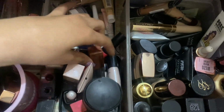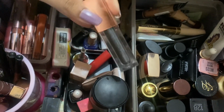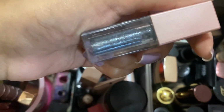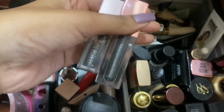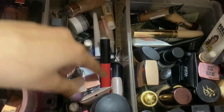Then we have Mars eyeshadow. This is the blackest one. It doesn't have a good sparkle in it. I like this eyeshadow more from Swiss Beauty. So this is the Swiss Beauty eyeshadow, and these are the same thing, but I like the Swiss Beauty one more. I don't like the Mars one more.